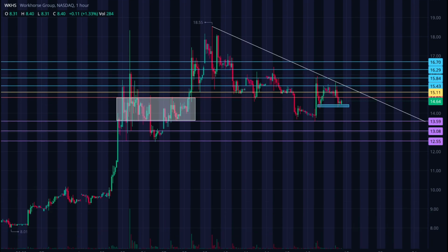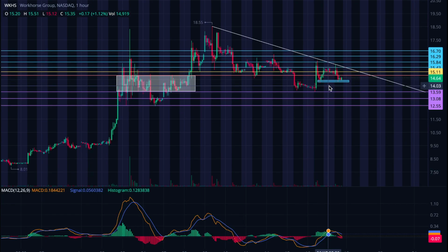On the MACD side of things, a slightly bearish crossover right now, so testing that bottoming out that we'd placed right here to see if it can push itself up and out, or if it's going to make its way and push down toward that 1359 potential bounce zone.